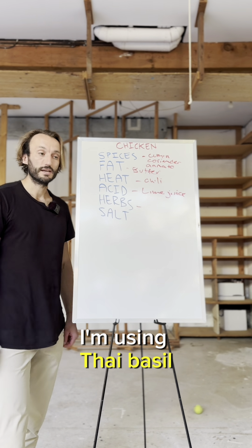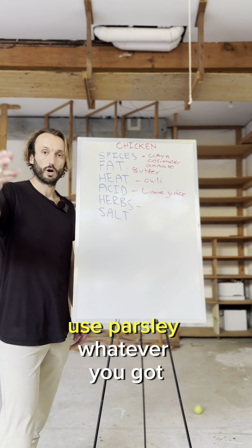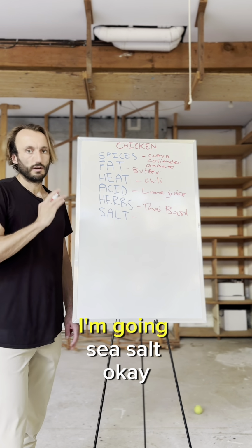Herbs, I'm using Thai basil because I made another dish with Thai basil. Use basil, use coriander, use parsley, whatever you got. Fresh herbs though will make a big difference. Salt, I'm going sea salt.